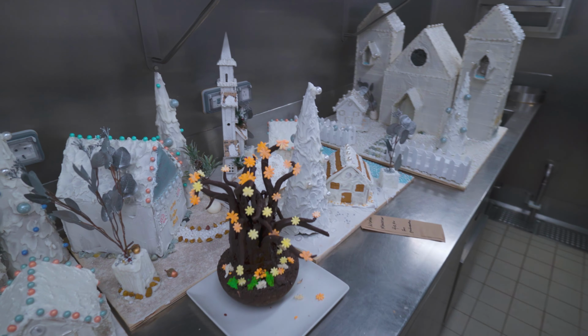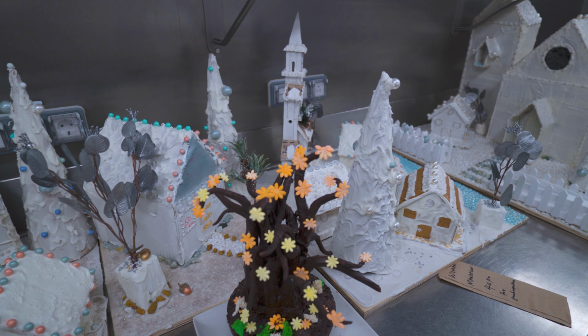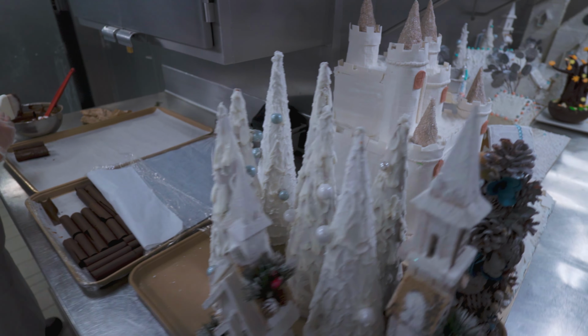Oh, it smells so good in here. I wish you could smell this. So we'll put it on tomorrow after the public health checks them. Even though it's display only. Oh, yeah. Wow.